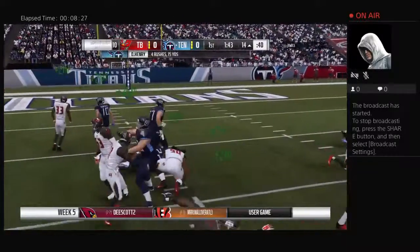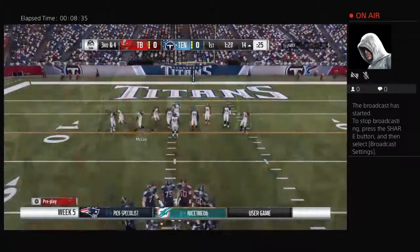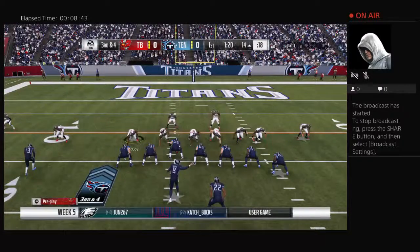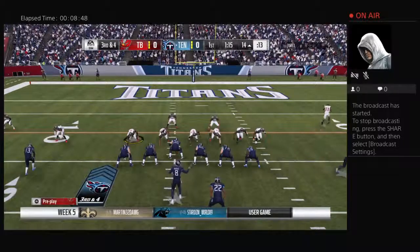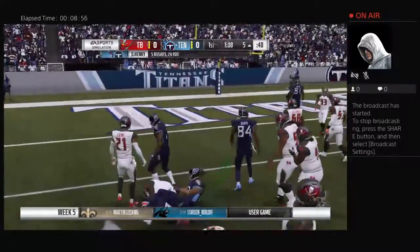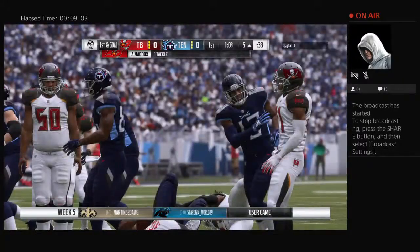On 2nd down, here's Henry. And he's going to fight his way forward here for a modest gain. They get 6 here after the incompletion, and it'll leave them with a 3rd and 4. A quick burst there, and he nicely bit off a pretty decent gain. On 3rd down, Henry. A great effort there to shed the contact, and it helps him pick up the 1st. They're able to convert on 3rd down, and that sets up a 1st and goal.